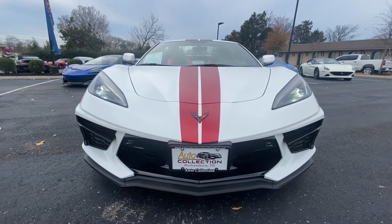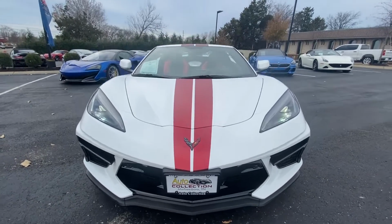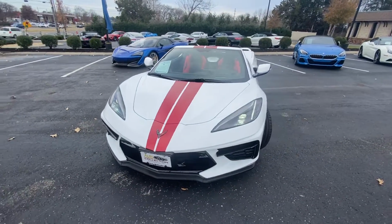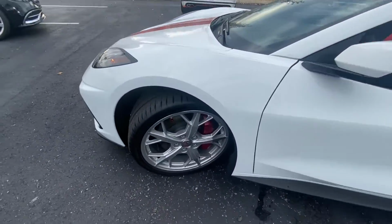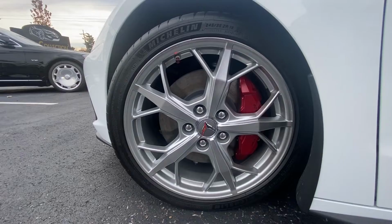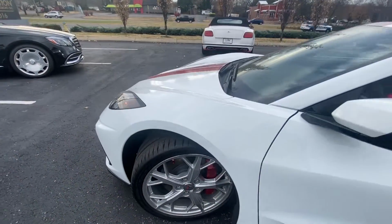So as you get to the front end here, we have our LED daytime running lights along with our LED headlamps. And then we have our 19-inch aluminum wheels along with our red brake calipers. With this one being a Z51.